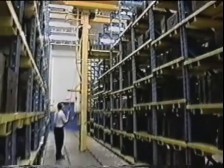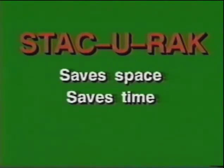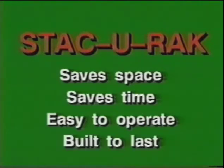Ridg U Rak stacker system is a highly productive manufacturing and production tool. It saves space and time. It's easy to operate, and it's built to last.